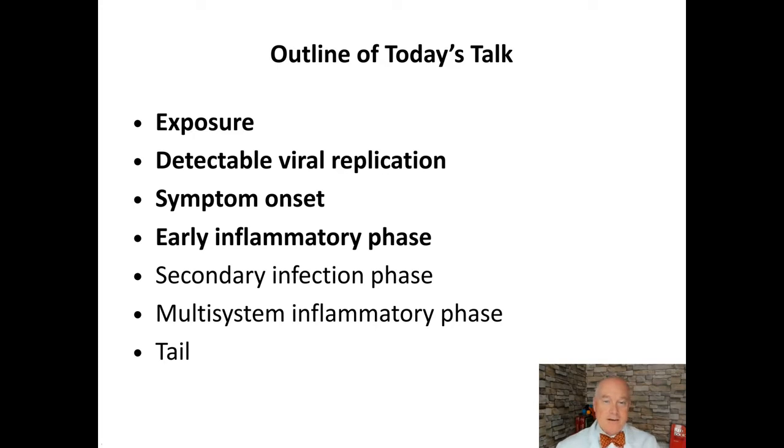I think we just happily call it the Delta. Then I'm going to talk about when you go from exposure to the detectable viral replication period. We're going to talk a little bit about where that ties in. When do people first start having symptoms relative to these events? And then, and I think this is really critical, the early inflammatory phase when people end up in the hospital. And I'm going to talk a little bit about maybe there's a different question we're asking during that time.